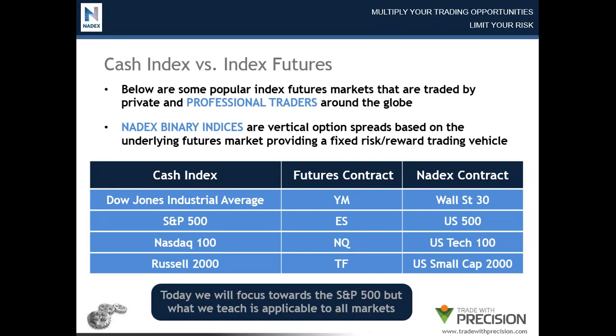If we talk about the Dow Jones, then the future contract symbol will be the YM, and you can find it under Wall Street 30 on Nadex. The S&P 500 is the ES, and you find it under US 500 and so forth. The Russell, by the way, a really interesting index at the moment, the quote for it is TF, and you're looking at the US Small Cap 2000. So just remember these names as we go through the presentation and as you're looking at the platform.